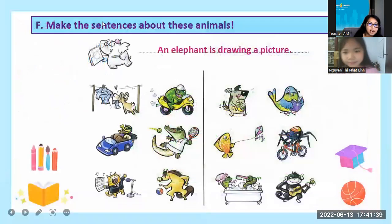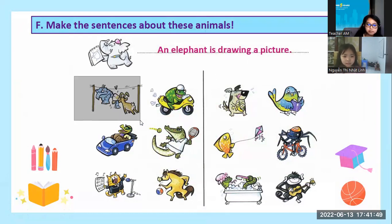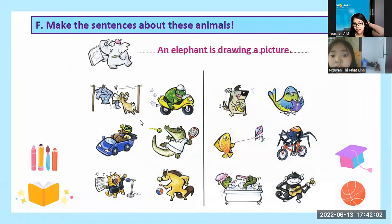Okay, so now Lisa, I want you to make sentences about these animals. For example, in this picture, an elephant is drawing a picture. What about this one? Just tell me the sentence. Wow, it's so hard. Are you sure?